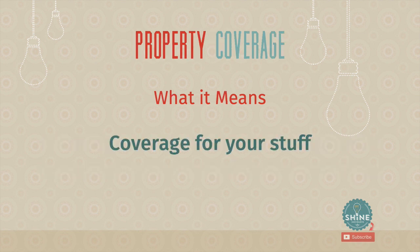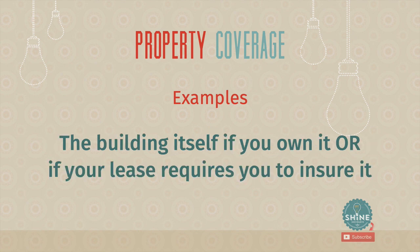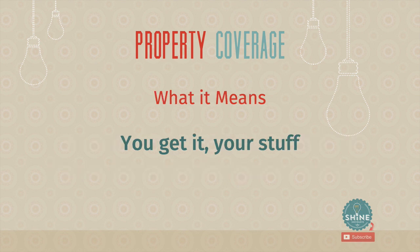The next coverage that's very common is called property coverage, and this is very simply coverage for your stuff: your desks, your chairs, your couches, your computers, all of your belongings inside of your offices. That's one part of property coverage. And then the actual building itself, if you own the building, you obviously need to insure it, or if your lease requires that you insure the building, which is fairly common actually, where the person who's leasing you the building says, well, you're responsible for paying for the insurance for the actual building itself. So you get it, your stuff.